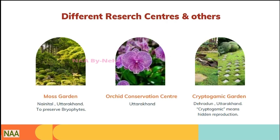The third important one is Cryptogamic Garden. This is inaugurated recently in Dehradun, Uttarakhand, and the word cryptogamic means hidden reproduction. So what is actually this hidden reproduction? These are the plants which don't produce any flowers or fruits for their reproduction purpose. So like mosses or ferns, they don't produce any flowers or fruits, so they come under the cryptogamic plants, and in this garden these plants are accumulated.